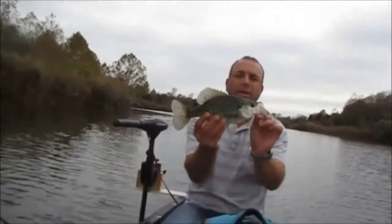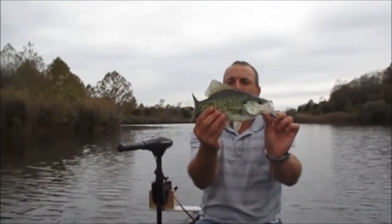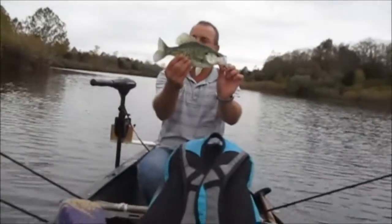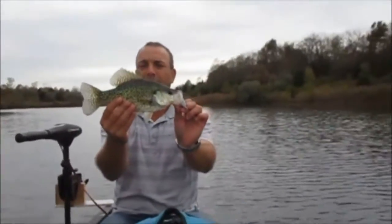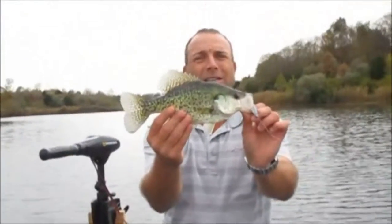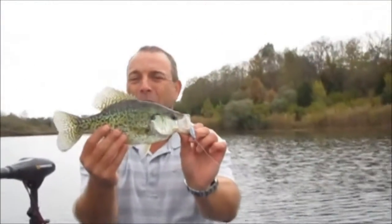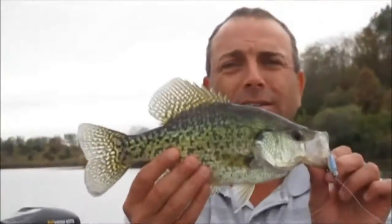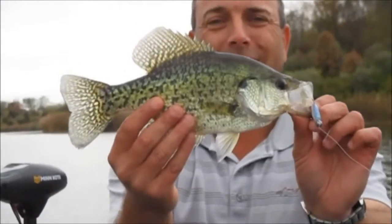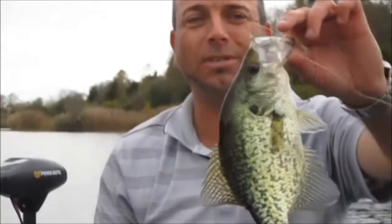What a crappie. Wowzers. Nice white. That's what I want, them white crappie. They're always bigger in here. He is 13, isn't he? Think? Yeah, he's 13 inches. That's a nice one.